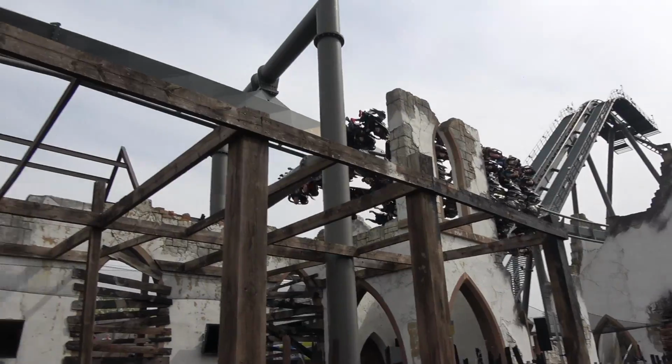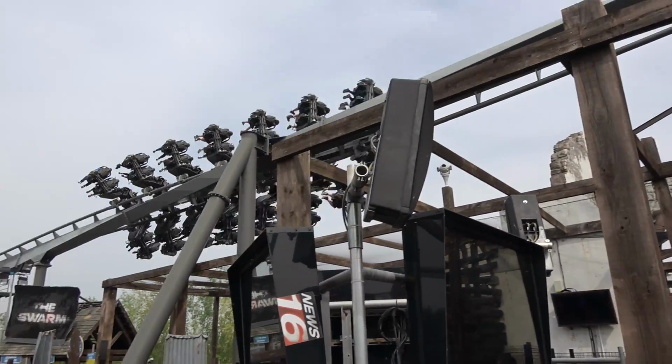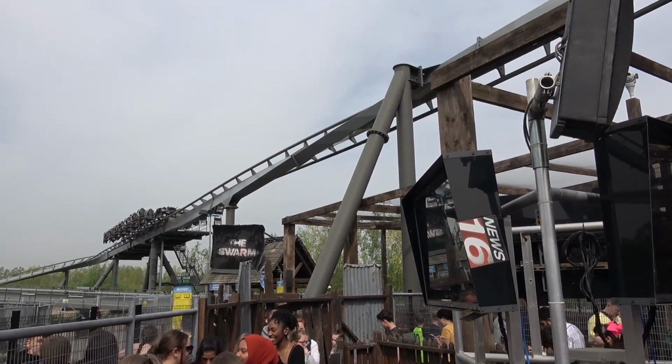Some negatives really, what I can think of is the finale. It would have been nice if you'd gone through that inline twist and then gone into something else, even if it had just been a bit of an airtime hill or something, before just going straight into that mid-course brake run there. I would have liked to have seen some more.